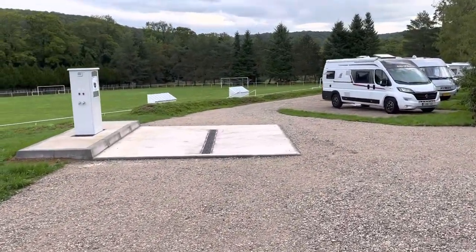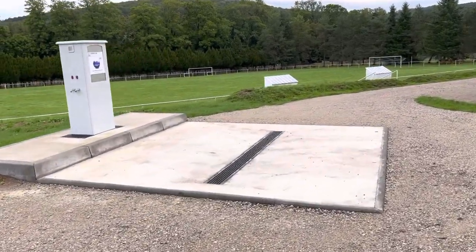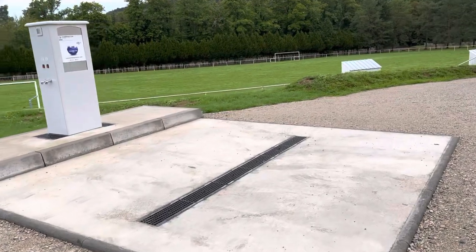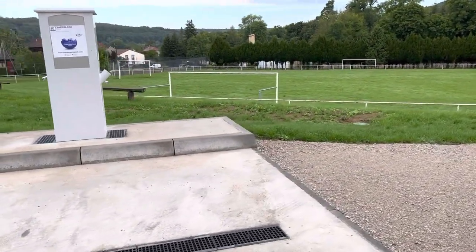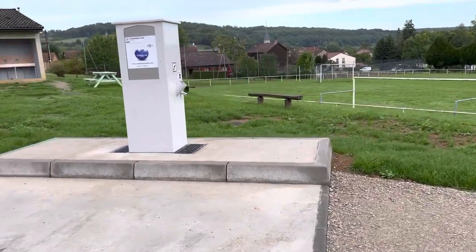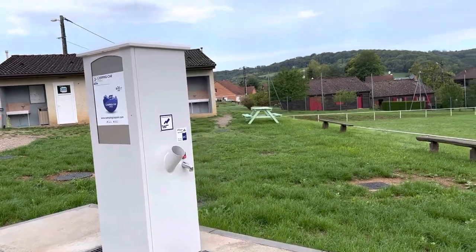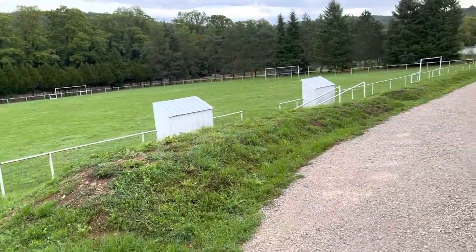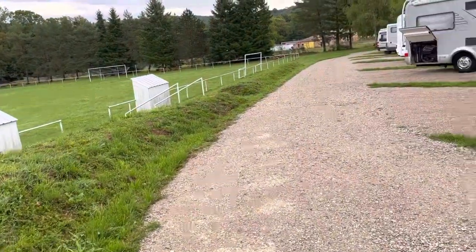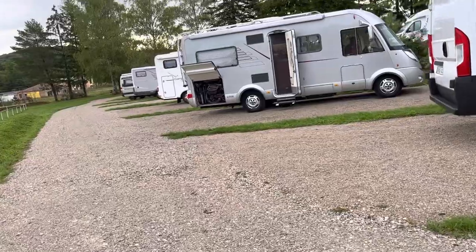So it's nice really. Then this is the dump and fresh filling area, and yeah, they all have the same setup. So on the other side, that's where you empty your loo, just in there. And then this one's next to a football pitch, so probably it used to be the changing rooms as well for the municipal football team.